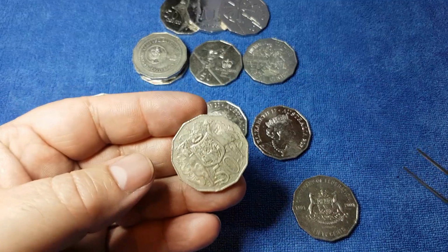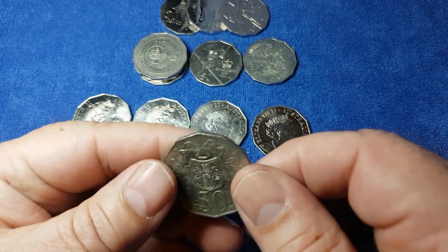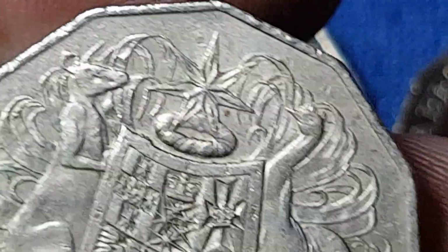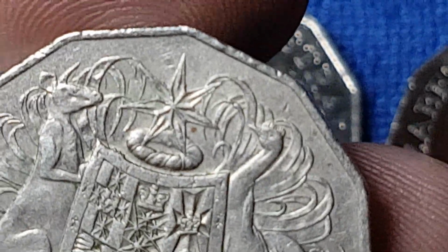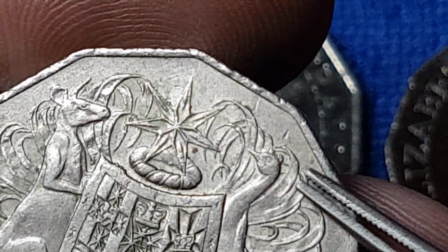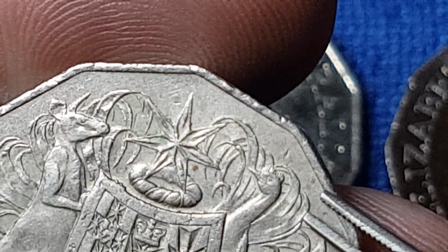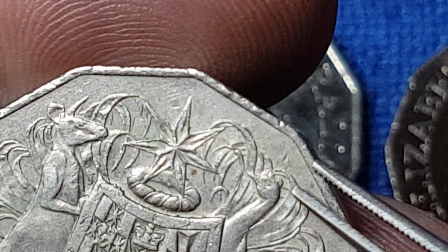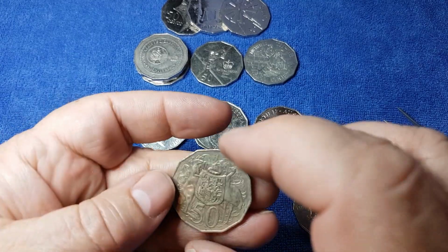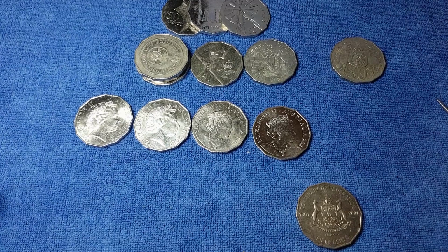The only other thing of any note is this 1979 double bar. Give you a quick look at that. There you can see just behind the emu's head there are the two bars, the leaves that come around here and go behind this big leaf here. So a double bar. It's not a great condition one. I've got a couple in the collection, but I'll put it in with the rest.